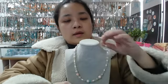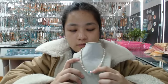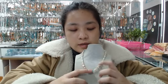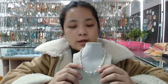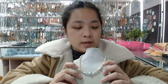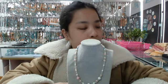The next one, let me show you this necklace. Here are the round beads in 4 to 5 mm, and here are the pink shell round beads and a round Delphi's. The color is really pretty, and we believe you guys will be satisfied with this necklace. And if you like this one, you can feel free to comment on the live broadcast below.